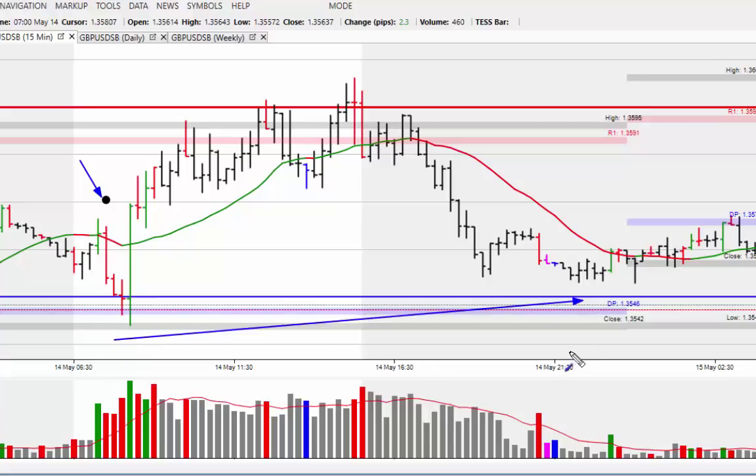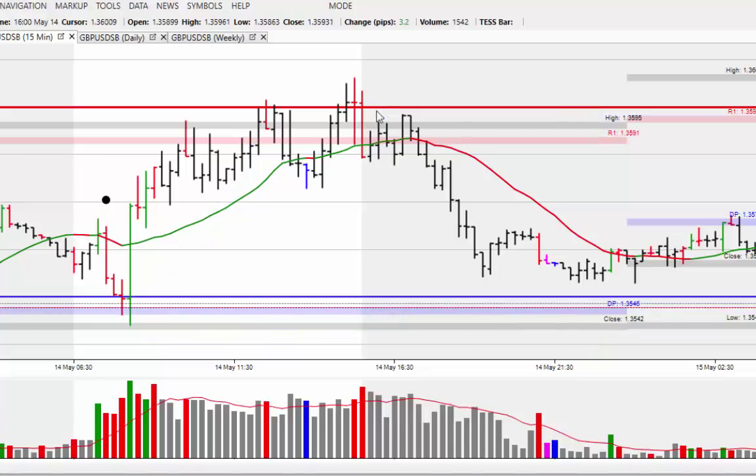sat on the DP and the previous day's close, turned around and just shot up to the high, the R1, and the psychological level there of 136 before breaking back below all of this resistance, which you can see here and here. You've got the red bars as well, the potential weakness, and then once we're through, we get a rebound, get that retracement, and then down we go there.